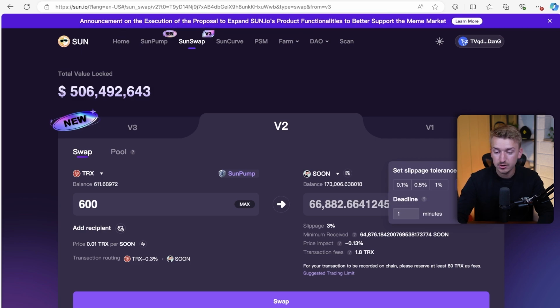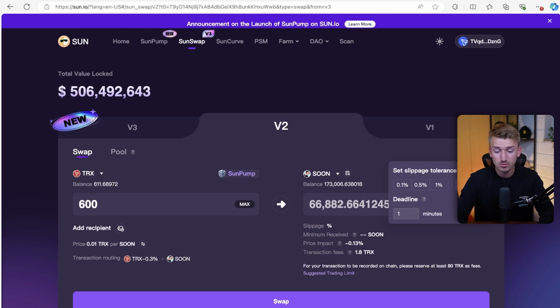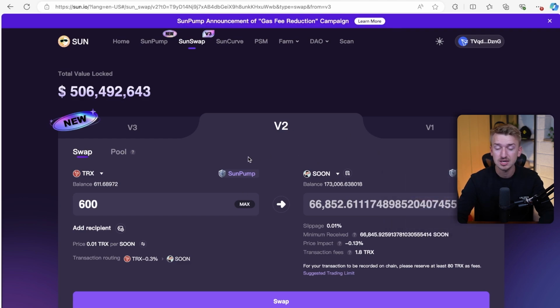You probably want to set your own slippage. I have it at 3%. Anywhere between 3 and 5% should be fine for trading most of these meme coins. Basically it just allows you to get in and out earlier than others when it comes to trading these meme coins.